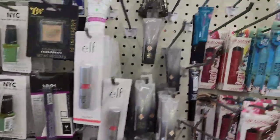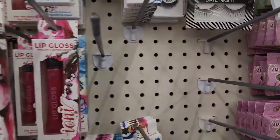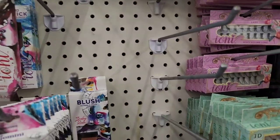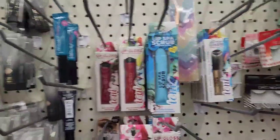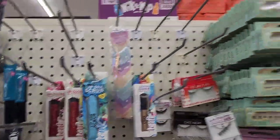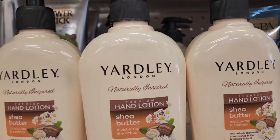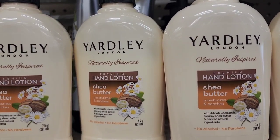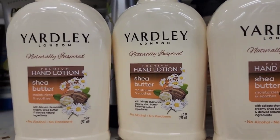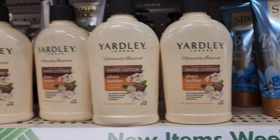The only thing that's a little bit new is the Ioni that they took out of the box and put on the shelf here. That's the only thing that looks a little bit new of them all. The Yardley London Shea Butter, naturally inspired hand lotion, shea butter. Hand lotion.